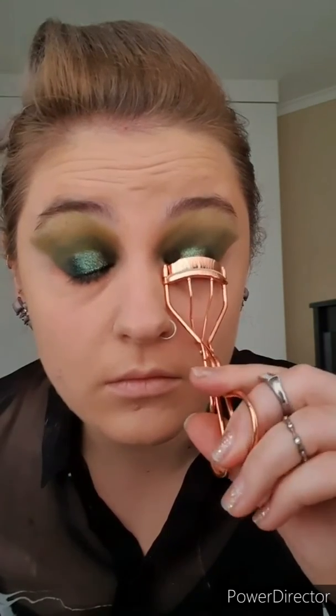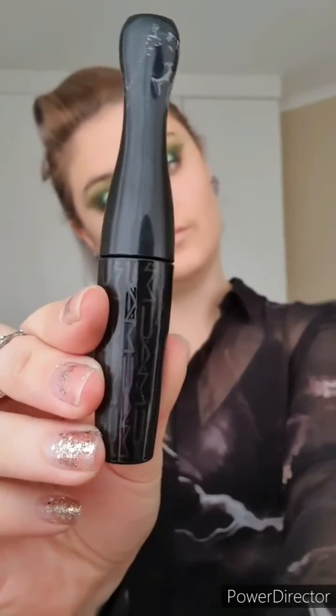I didn't feel like wearing false lashes today, so I'm just going to whack it with some mascara. And the mascara I'm using is the In Extreme Dimension Black 3D Mascara from MAC. I've got the mini one here, and I'm literally just going to whack a crap load of mascara on my lashes to make them look thick and voluminous.